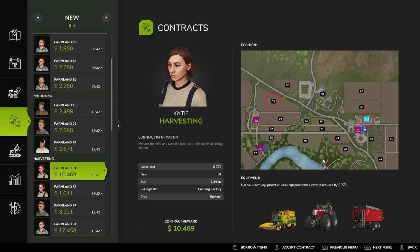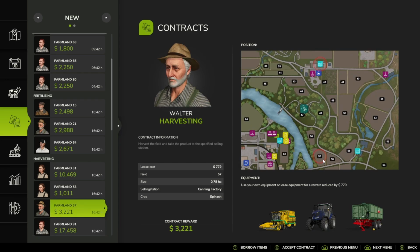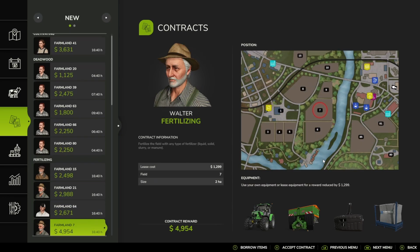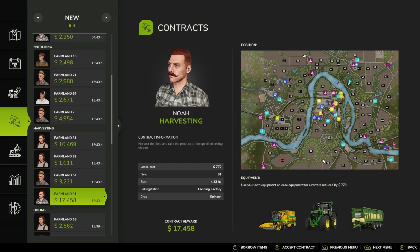So we're going to accept those contracts. We're going to accept that one. We're going to borrow the items for that one, and that's going to field 31, which is also up in that area. So we'll get that sorted out, and then we will go and do spinach in field 91, which is down at the bottom as well. Let's get this one, the bigger one, accepted first, and we'll get that one sorted out first. So we'll get back to you once that's all done again.